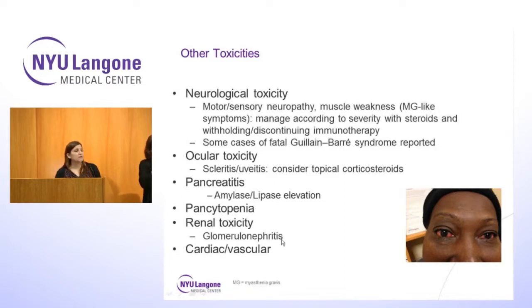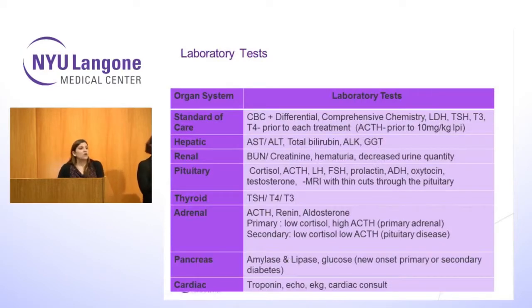So again, you get inflammation of the kidneys called glomerulonephritis, and we certainly watch for any kind of cardiovascular or vascular issues themselves. So we always run a lot of lab tests when you see us, right? Everybody comes into the office, the lab work is the first thing you get, then you see one of the doctors or one of our great nurse practitioners, and so we always get standard of care labs, but then we get labs specifically tailored to look for some of these side effects.